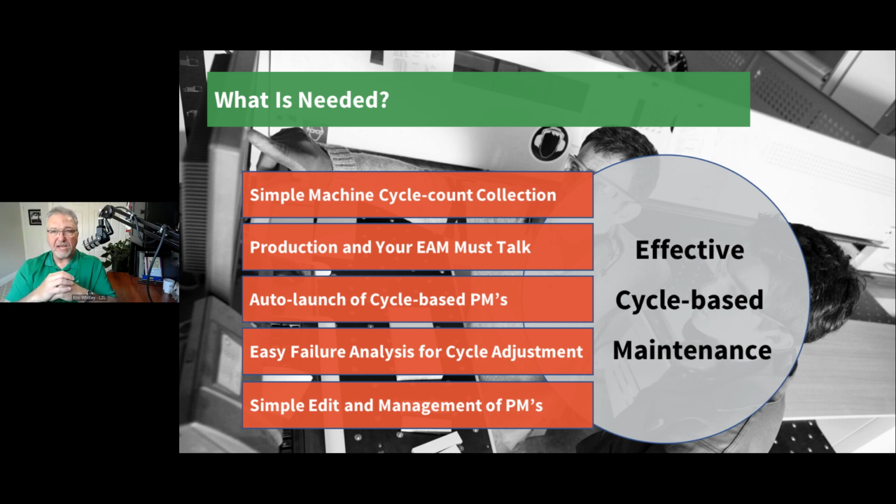So what we need is a system that's going to auto launch when that cycle count reaches where it needs to be. Will it auto launch into the system so that it kicks out the PM based on that number? So that's another barrier that we've run into and something that we actually need for this to happen.